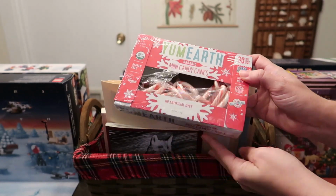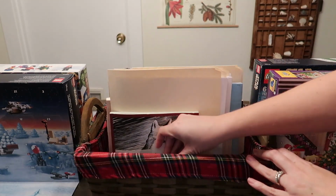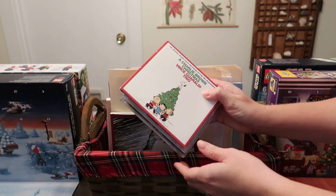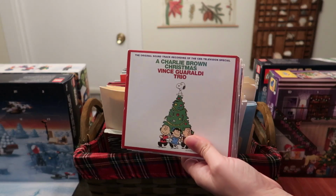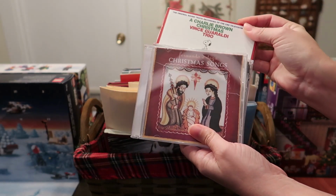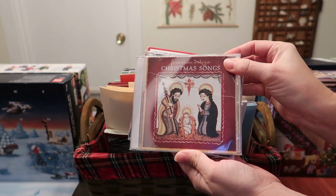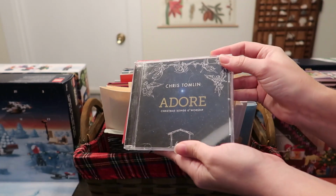Now inside of our actual basket, I have some candy canes because who doesn't need a candy cane when you're reading about Christmas? I've also got some music to set the mood because we are coloring and we're reading and we're just gathering.